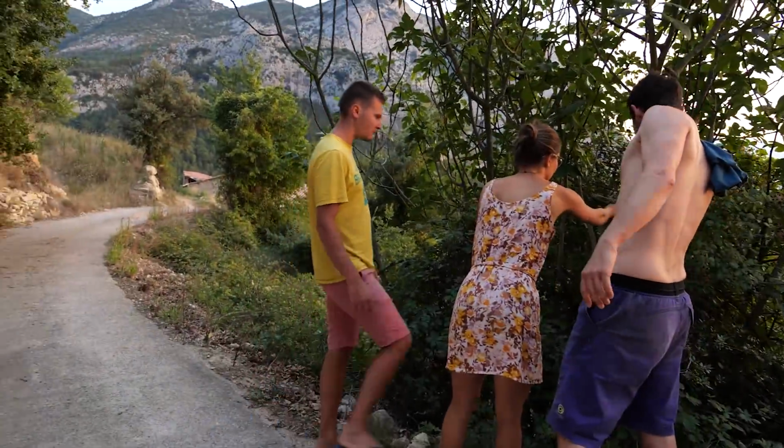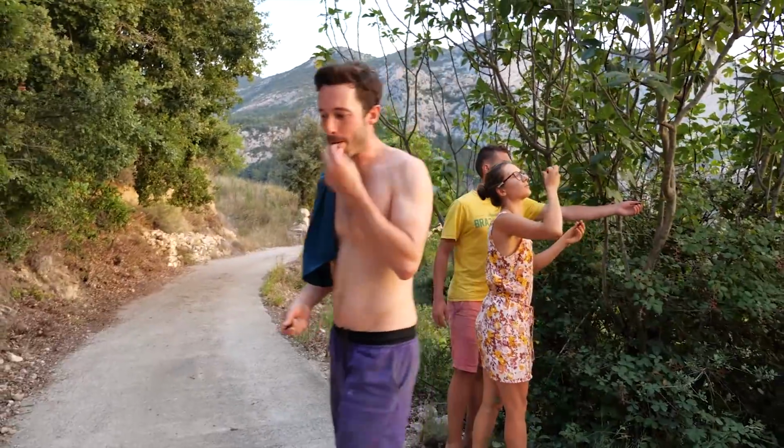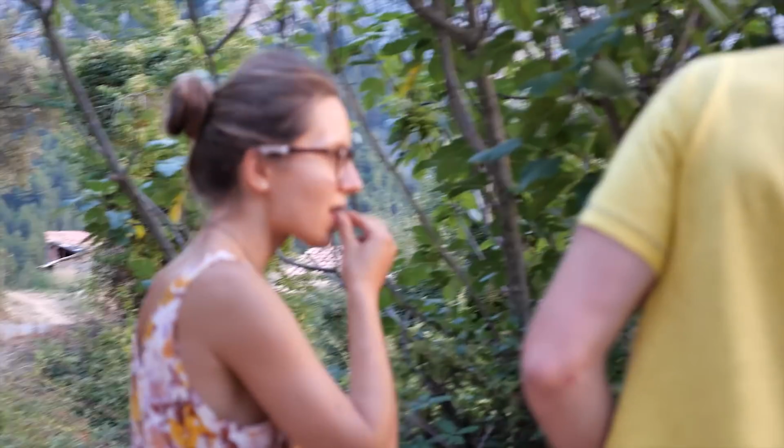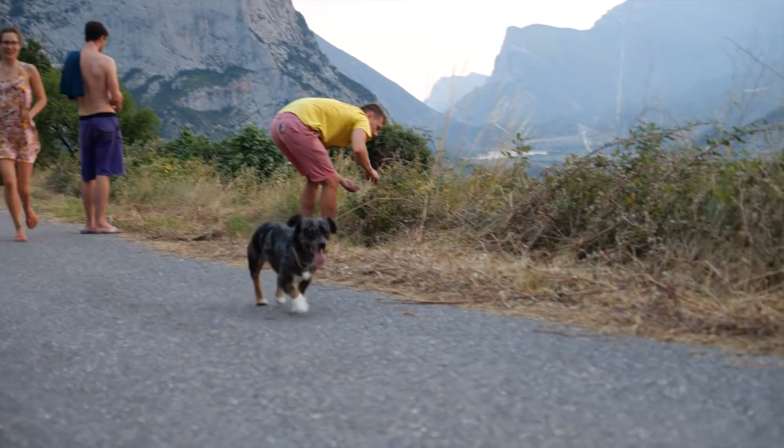After working on the floor, we hiked up the hill to a sweet sunset spot. It's so great to see some real progress on the house and barn. And it was so great to share moments like this with awesome friends.